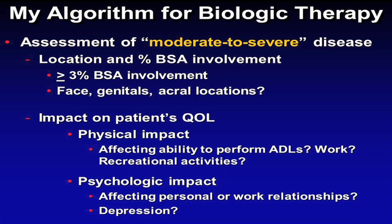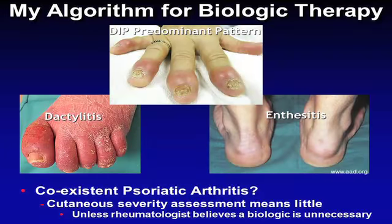Now, the caveat to this, and something that we take very seriously, is whether or not the patient has psoriatic arthritis. We screen patients in my clinic at every single visit for possible symptoms suggestive of psoriatic arthritis and ensure they get evaluated if they are present. Because you cannot treat psoriatic arthritis with topical medications or phototherapy, regardless of what we want to think about disease severity in terms of everything we spoke about, if psoriatic arthritis is present, that immediately puts us in the systemic and biologic category, unless the patient's rheumatologist believes the disease is mild enough that those medications are not warranted.